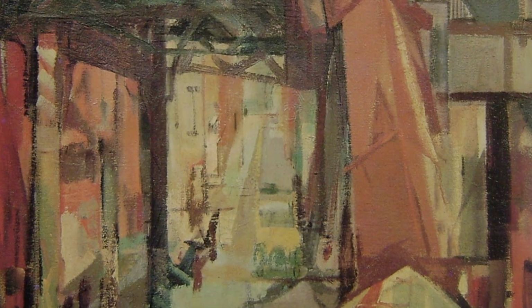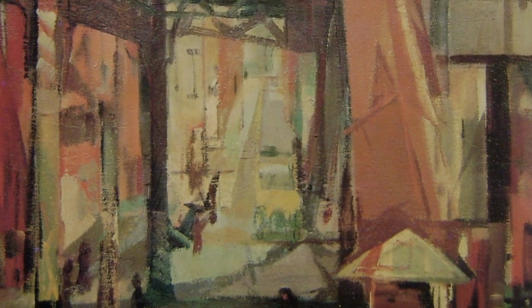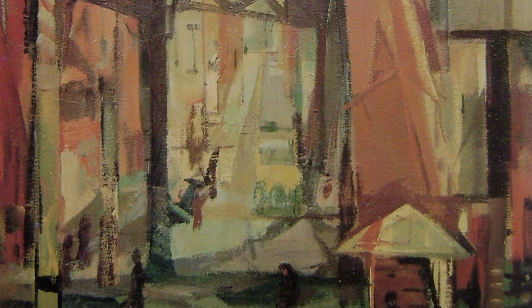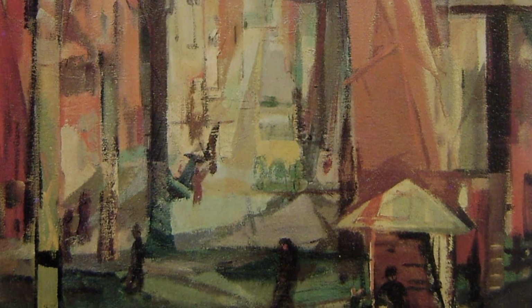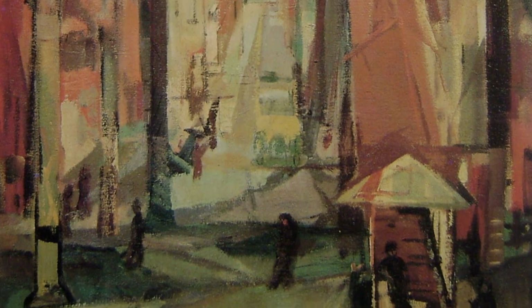Ultimately, Chatham Square is not a representation of place, but an abstraction of its pulse, an exploration of urban energy through Kline's uniquely visceral and dynamic visual language. It captures the city not as a static entity, but as a living, shifting force, reduced to its most elemental, expressive gestures.